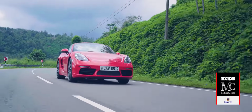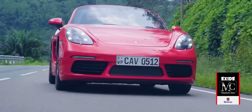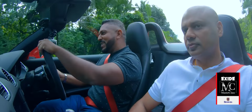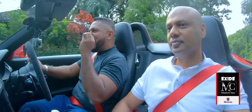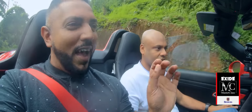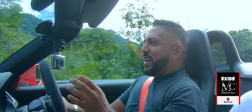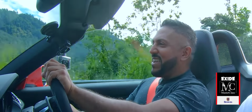If I were to compare this car against a Subaru STI or an Evo, which has roughly about the same amount of horsepower, Abeeth, you know what I'd say? Those cars are a little more rough, a little more crude because they come from the world of tight corners and hard acceleration. But this Porsche, the way it goes from corner to corner, it's as elegant as a Russian ballerina.